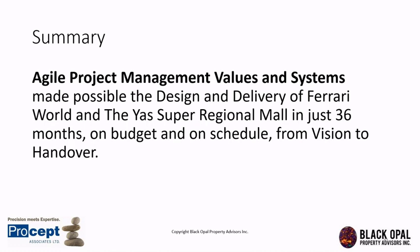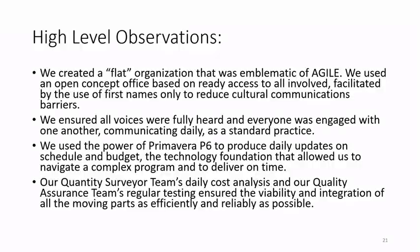Here's a summary of what we've learned. Our high-level observations and conclusions. We created a flat organization that was emblematic of Agile. We used an open concept office based on ready access to all involved, facilitated by the use of first names only to reduce cultural communications barriers.